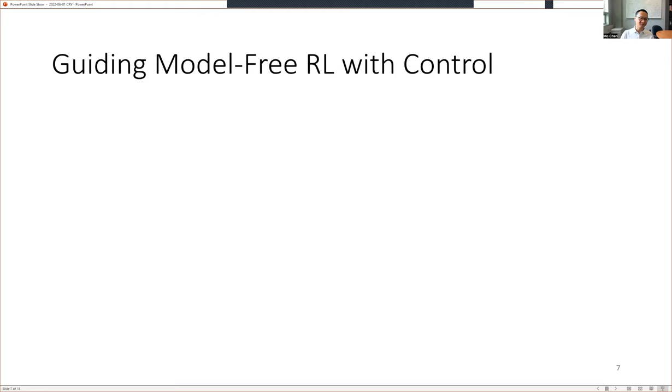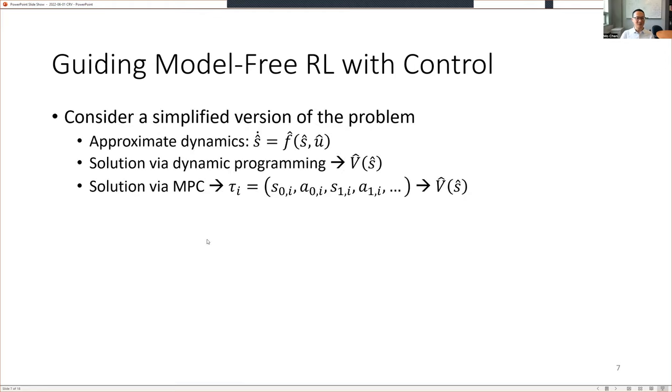Okay, so just a bit more concretely, what do I mean by solving a simplified version of the problem? First we have to define some approximate dynamics in a lower dimensional state space, and this is defined by S hat here. Given these dynamics, we can use any kind of control methods or even value iteration to obtain the value function. We could also use MPC to obtain a bunch of trajectories from which we can approximate some kind of value function as well, defined on the lower dimensional state.